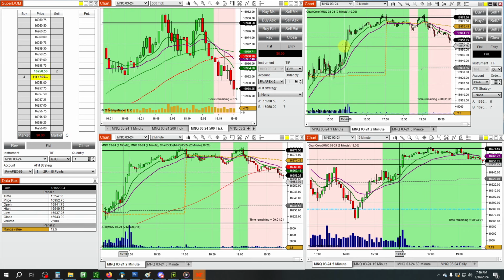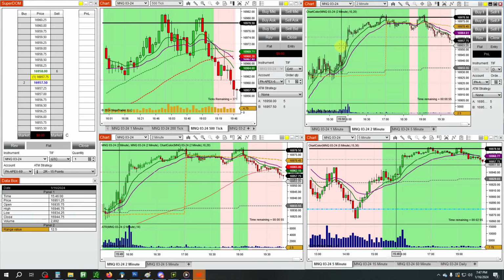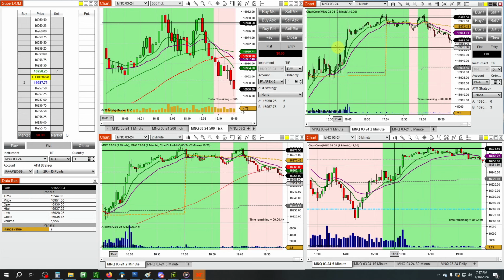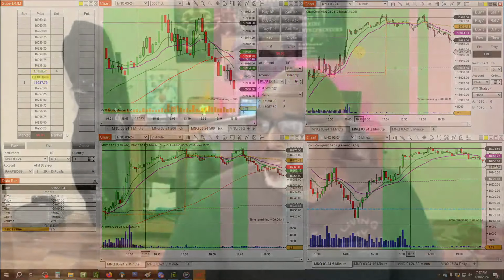That's why I love futures, more especially the NQ and the MNQ. It likes to test every little wick. And you just have to weigh the odds on which one is going to be the one that actually holds the support level. But on that note, we're going to wrap this one up.